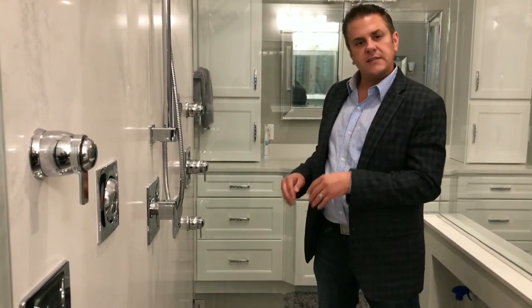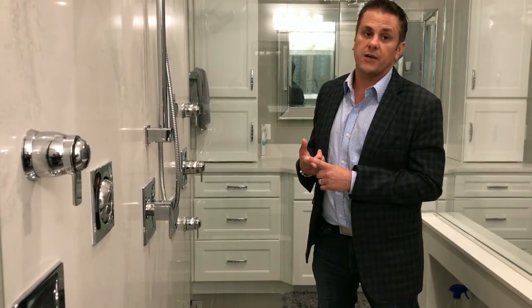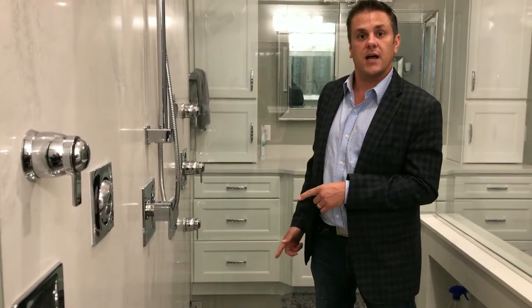If that caulk degrades, it can lead to a leaky shower. So the most important caulking that you need to check and redo every year is the caulking in your tile shower.